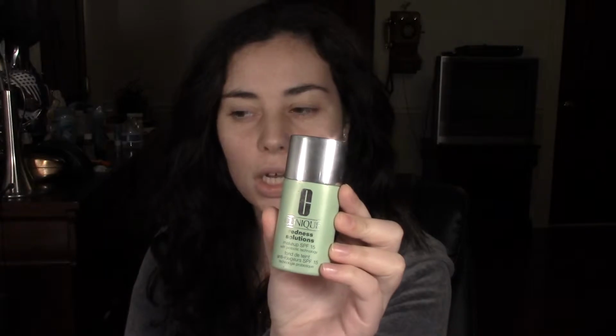So to start off, I'm going to talk about the ones I don't like first. I've tried the Clinique Redness Solutions foundation a few years back when I had really bad acne, and I thought it was great at first, but then it made me break out even more. It says that it's for my type of skin, and it is 1 fluid ounce, just like every other foundation, with SPF 15 with probiotic technology.